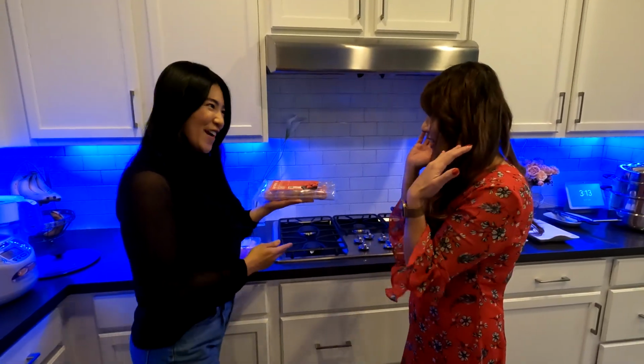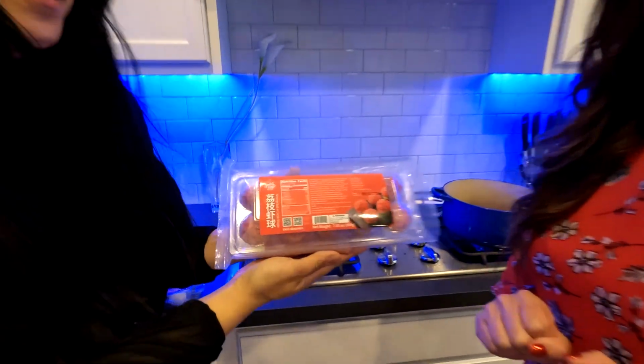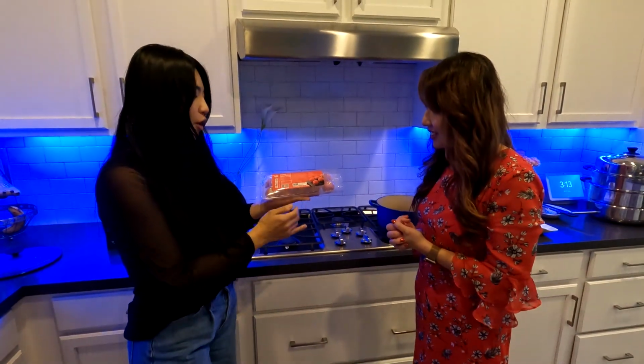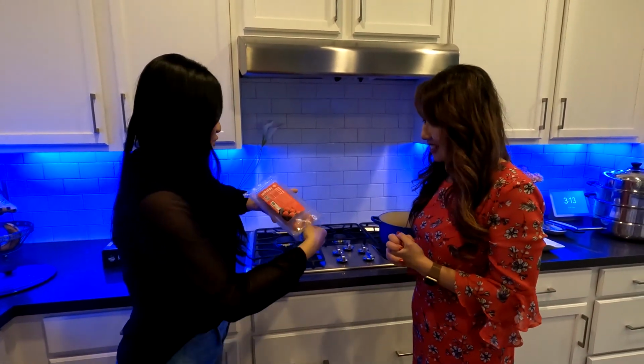All right, Sharon. So next one, I want to try this shrimp ball, the lychee shape. I've never had this before. How about you? I actually have not tried it in the lychee shape, but I think it's quite interesting.